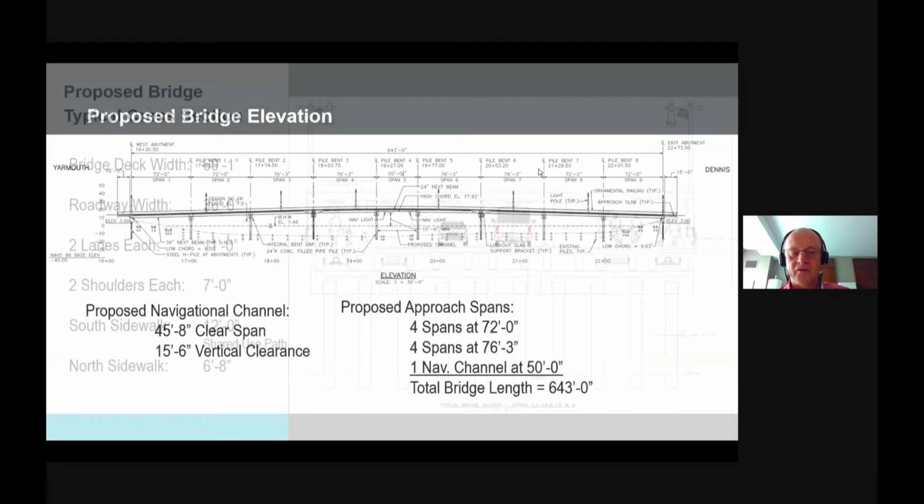This is now enough room, when traffic is backed up on the bridge, that emergency vehicles can get across the bridge to get back to the hospital.